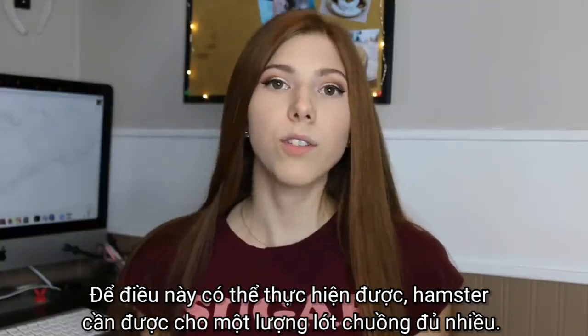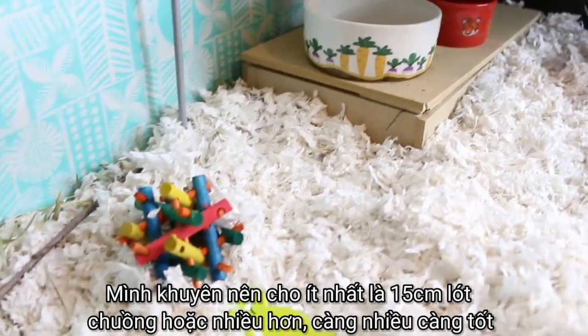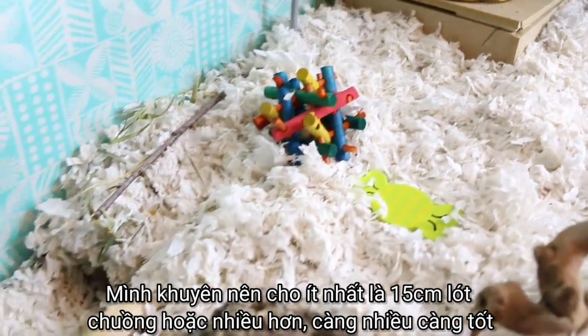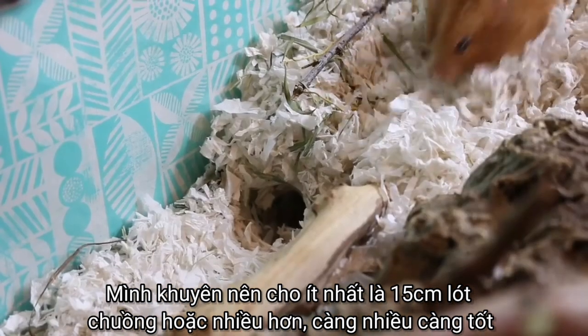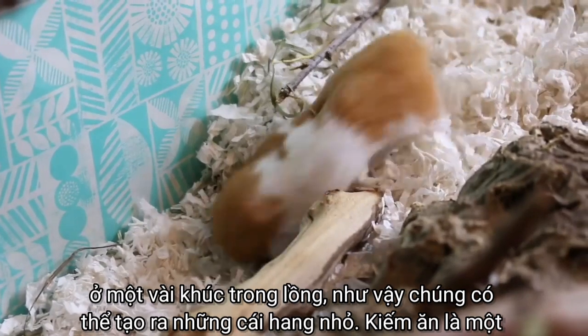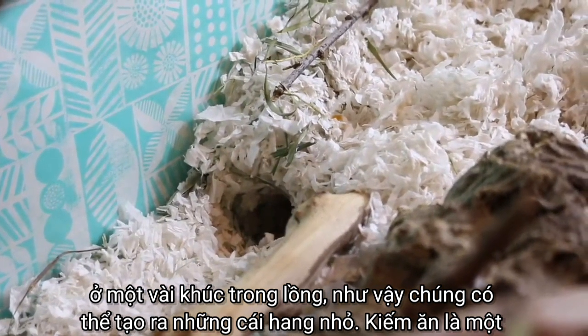In order for this to be achieved, a hamster needs to be given a proper amount of bedding. I would say to give them at least 6 inches of bedding or more. More is preferred, of course, in some sort of section. That way they have the ability to create some type of little burrow.